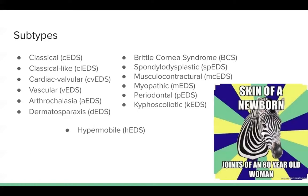Kyphoscoliotic is a combination of both kyphosis and scoliosis. So your back is just all sorts of twisted and not straight. Hypermobile Ehlers-Danlos is kind of a catch-all that they use for everything else that they haven't genotyped. There is some debate in the medical community as to whether that is even a type of Ehlers-Danlos or whether that ought to fall under the hypermobility spectrum disorder or something else.